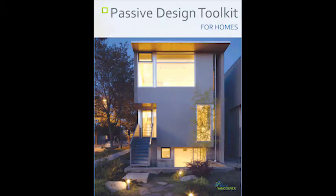Passive House is an effective solution, and the City of Vancouver offers resources for anyone who is interested in Passive House design. Let's make Vancouver the greenest city in the world.